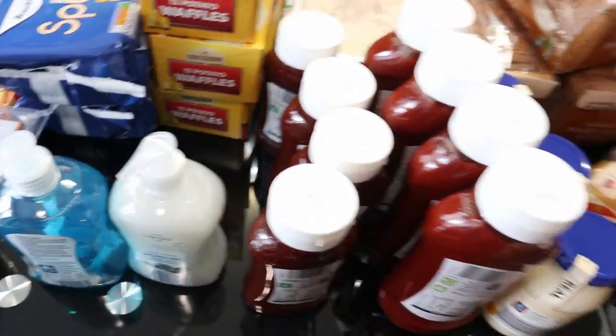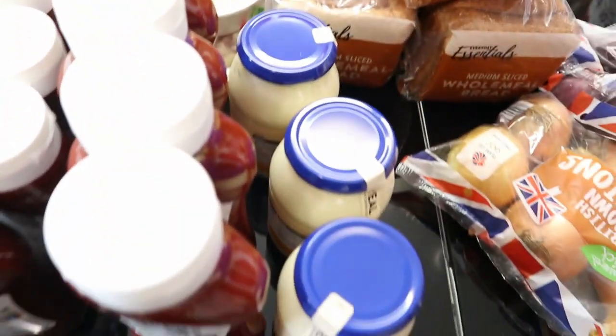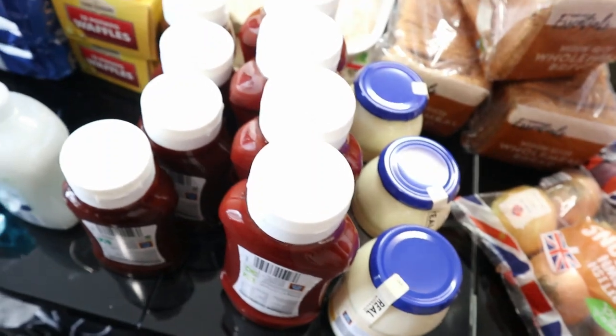89p for one. I also got mayonnaise, which is 75p for one. I got 3 of them. 1, 2, 3.